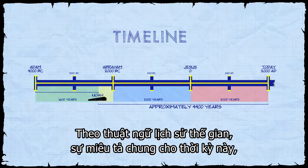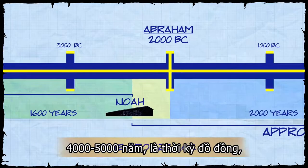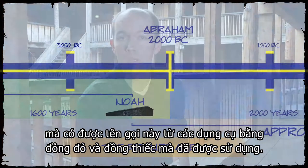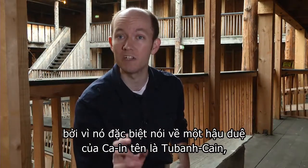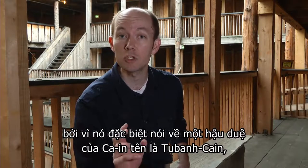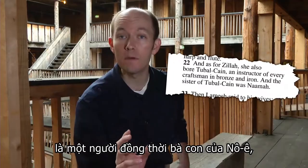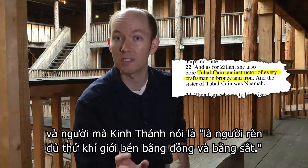In secular history terms, the general description for this time period, 4 to 5,000 years, is the Bronze Age, which gains this name from the copper and bronze tools that were being used. Biblical history concurs with this general naming convention, because it specifically speaks of a descendant of Cain, named Tubal-Cain, who was a relative contemporary of Noah, and who the Bible says was an instructor of every craftsman in bronze and iron.